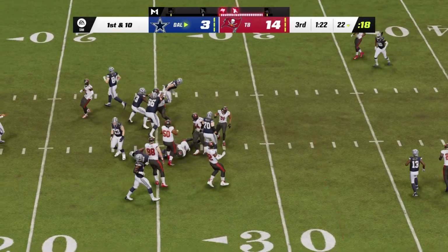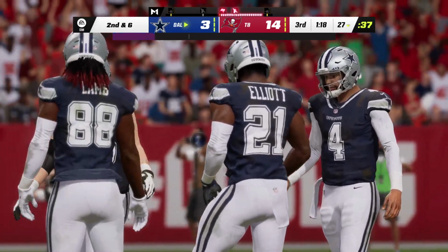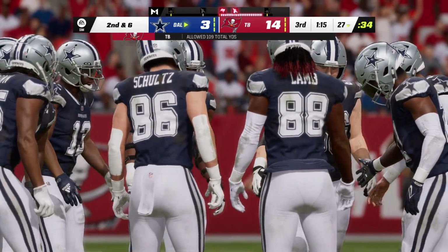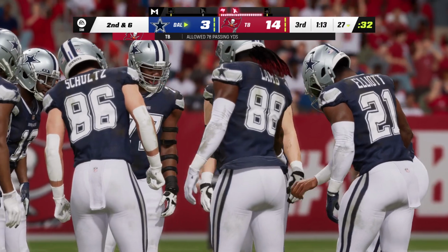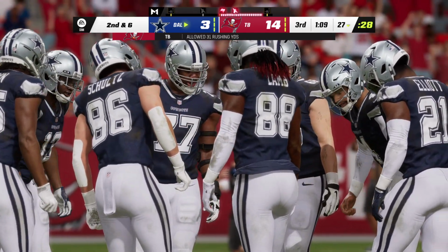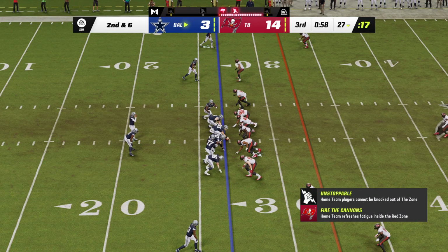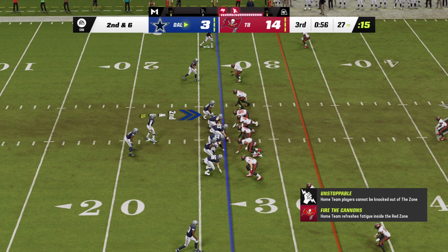They'll try and get the running game going with Elliott. And he'll manage to pick up about 4. It's 2nd down. They'd love to just strike back with a touchdown right here, and if it's a long play, so be it. But the main goal, get a couple of first downs, run some plays, run some clock, allow their defense to get a chance to catch their breath, settle down, and relax a little bit after they just gave up a score.